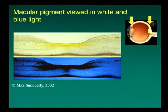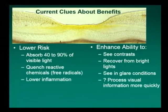Lenses aren't generally yellow, except as we get older, for reasons other than lutein, they can turn yellow. But there is lutein, and in cultured lens cells, lutein prevents damage due to even ultraviolet light, even though it's blue light that it absorbs. It's a different wavelength of light. So it's doing it by a different mechanism, perhaps by the fact that it can be an antioxidant. Lutein can absorb 40 to 90% of the visible light in the macula, in the back of the eye.